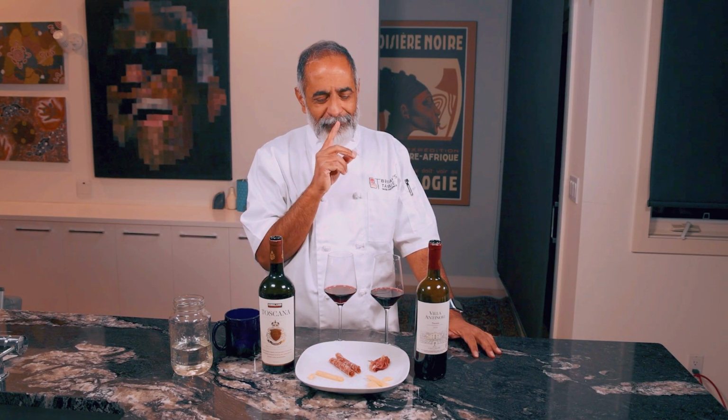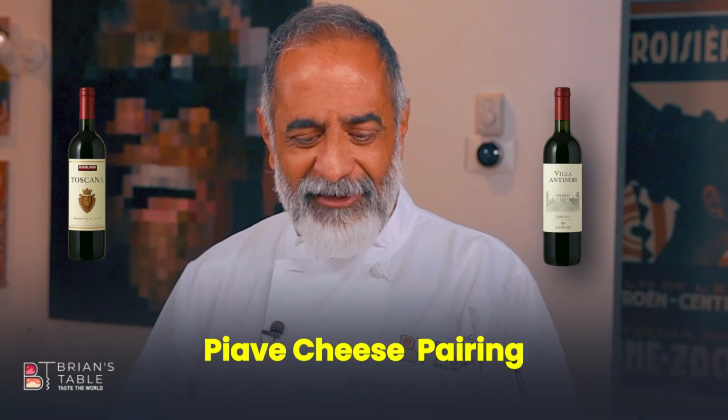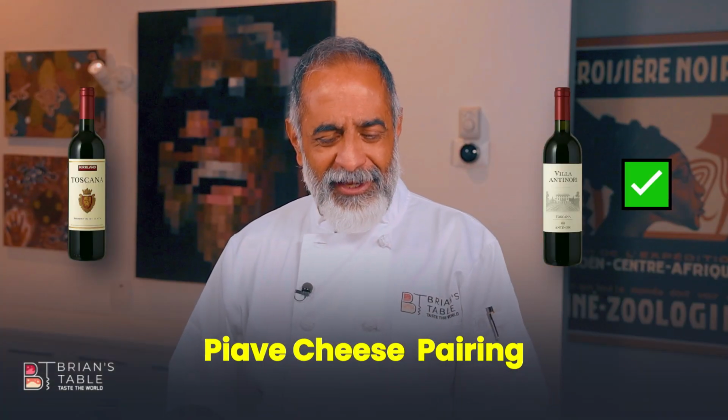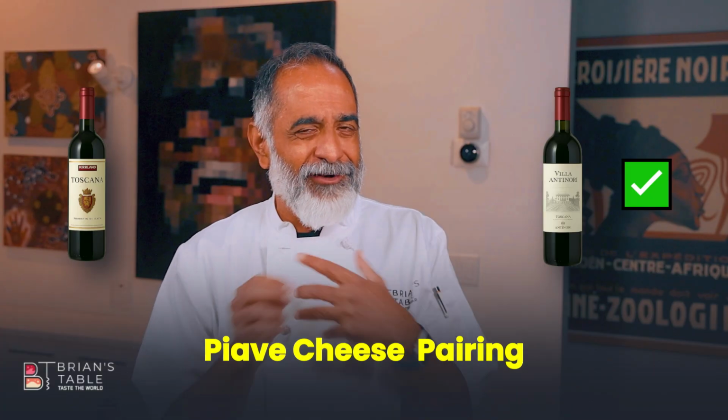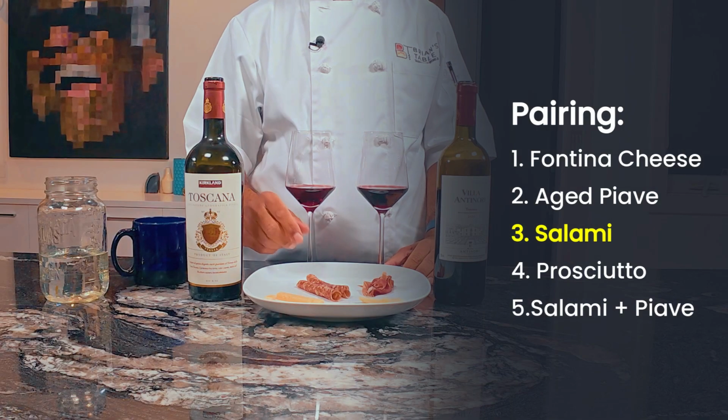Now that's funny, because this now brings out the vegetal notes and it takes it to a way more rustic place, but the tannins are completely tamed. This is still telling me meat. It really is just telling me meat. It's a good pairing. I'll give the edge to the Villa Antinori because it really does transform the wine into something unique. All right, let's give this a go with salami.